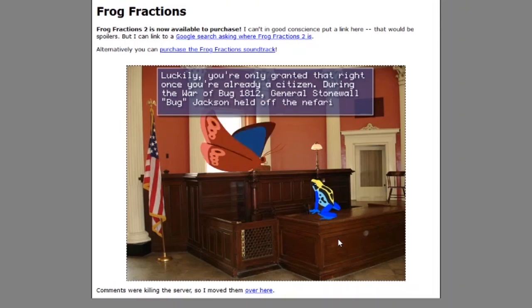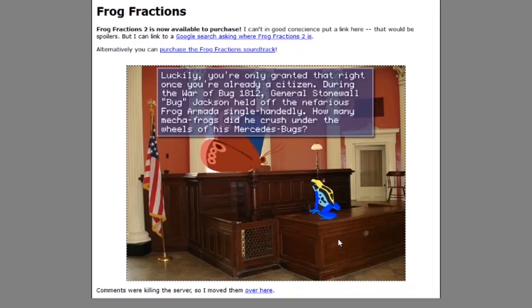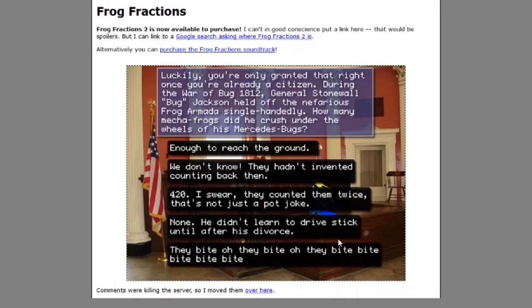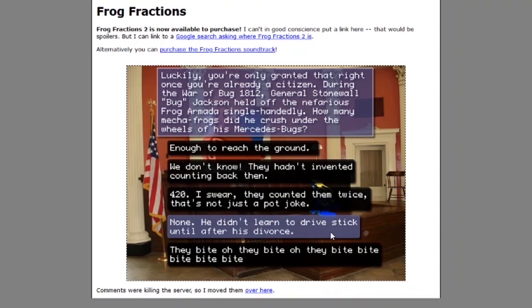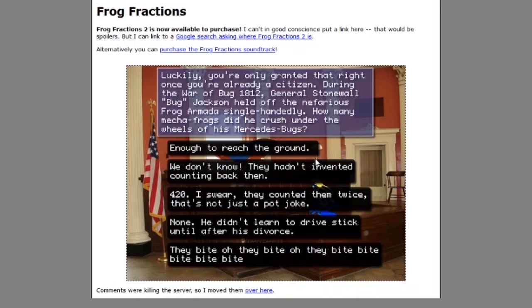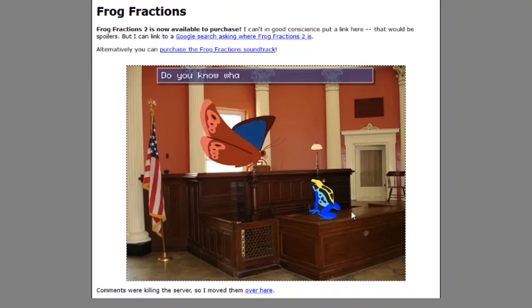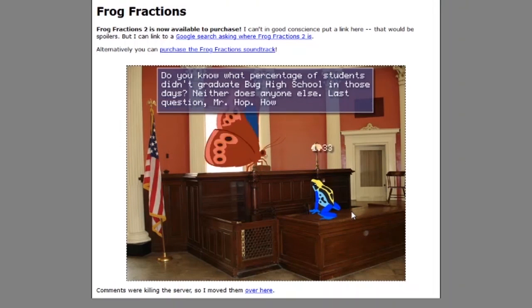During the War of 1812, General Stonewall Jackson held off the nefarious frog armada single-handedly. How many mecha frogs did he crush under the wheels of his Mercedes? Enough to reach the ground. We don't know. They hadn't invented counting back then. 420. I swear they counted them twice. It's not just a pot joke. None. He didn't learn to drive stick until after his divorce. They bite, oh, they bite. Do you know what percentage of students didn't graduate high school in those days? Neither does anyone else. Last question, Mr.